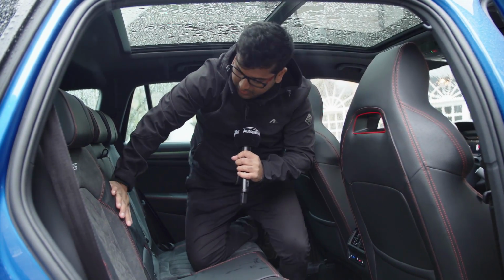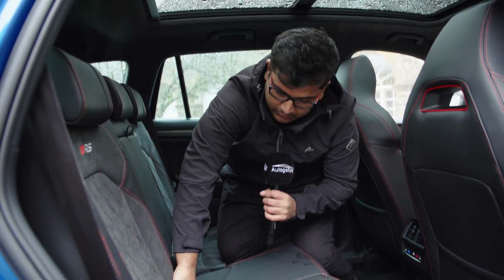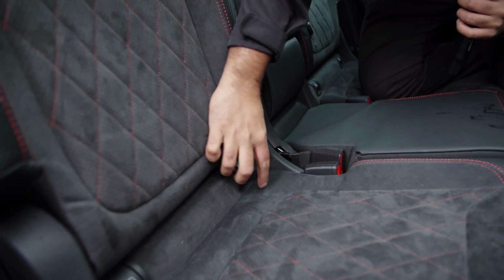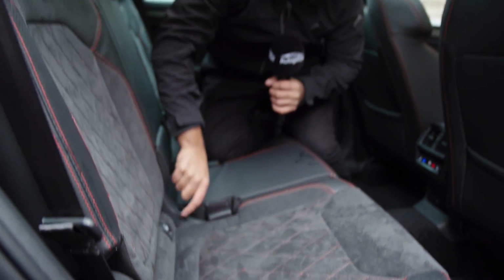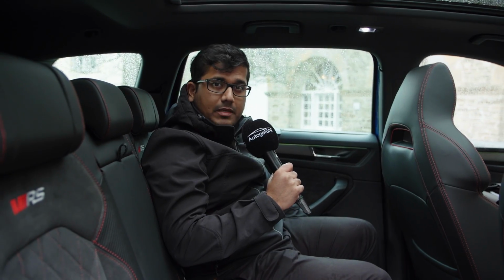If you don't have a third passenger, you can also use this as an armrest with 3 cup holders. There are isofix points for the outside 2 seats, which don't have that kind of flip up cover, just a pop in, pop out cover. But at least these isofix points are located right on the outside, as you can see, so it's very easy to identify. In the German market, you can get the Kodiaq RS as a 5-seater like the one we have, but also as a 7-seater. In some markets like the UK, I think it's only available as a 7-seater for the time being.